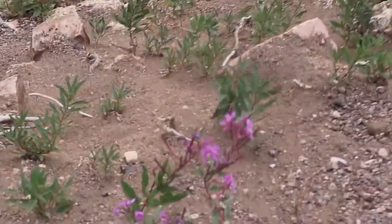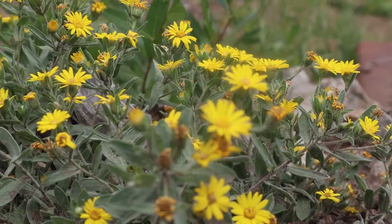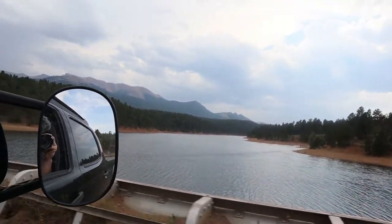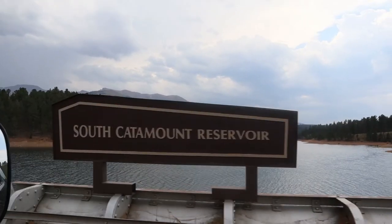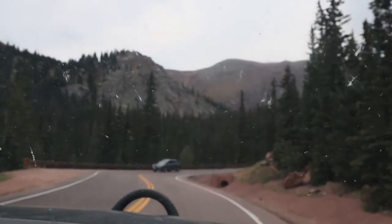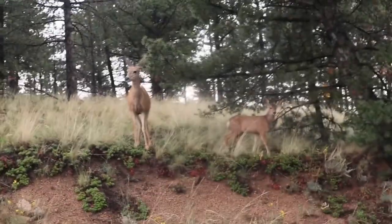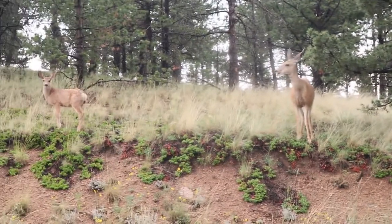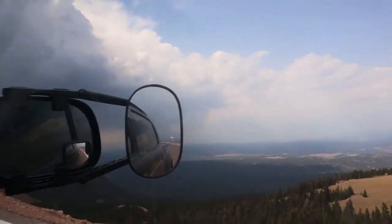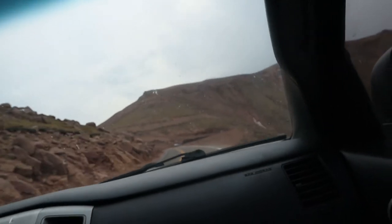This is so cool. This is it. This is the reservoir. Almost above the tree line. We're getting close to the top, that's for sure. I feel just like I did hiking the mountain. I'm scared to even be close to the edge. That's valid. This is spooky. We're getting close to the top, but we're still so far away from the top.